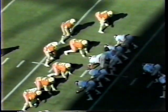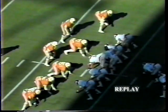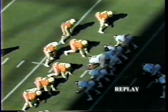Tennessee in a 5-man front. This is Lewis. Lewis on a give to Moore, and Moore pounds over the right side of the line. And the big fullback winds it out, ramming the ball inside the 15, down to about the 14-yard line. He was tackled by Mike Coker and by Steve Clues.